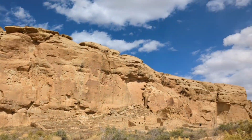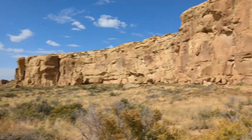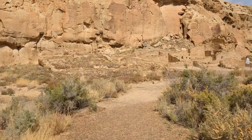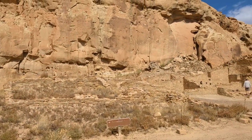Look at these mountains, man. It's like everywhere you go, no matter what you end up running into, the exact same canyons for miles and miles around. But here we are. Oh, petroglyphs that way. Okay, we'll be going that way next.